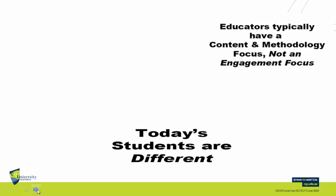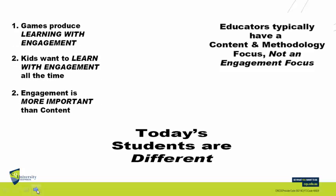But today's students are different, and today's educators typically have a content methodology focus, not an engagement focus, as we found from last week's content. But when we look, games produce learning with engagement. Kids want to learn with engagement all the time, and engagement is therefore more important than content. But kids hate the fact that we ignore this. So we've got to come up with technology that brings this into our framework.